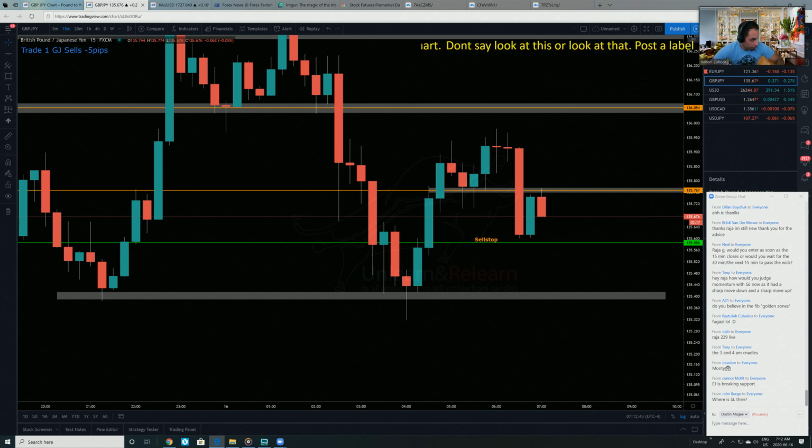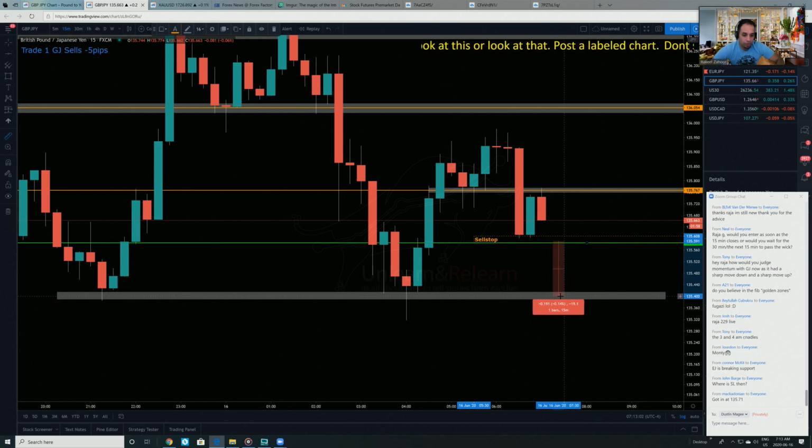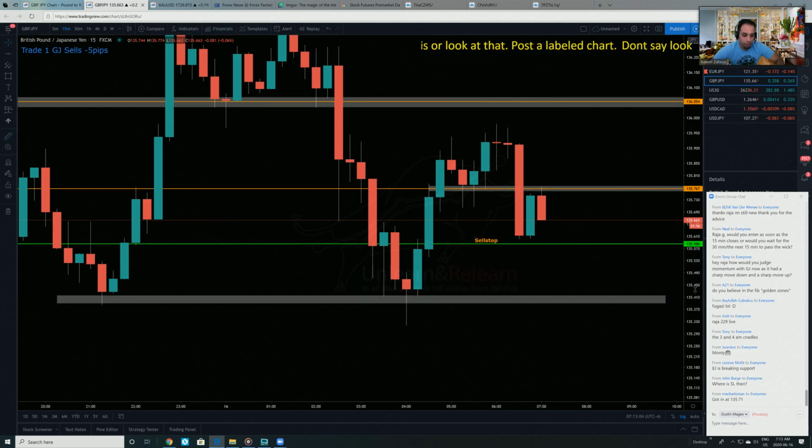Can you use magic keys on web? No, you can't. Where's stop loss? Stop loss I'm going to decide once this activates. Because if I have a sell stop, I'm expecting price to continue moving through this area. I'm not expecting it to retrace at all. I'm expecting it to come down and continue moving bearish till 135, 400. That's what I'm expecting.